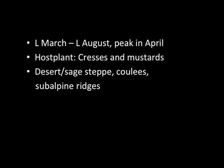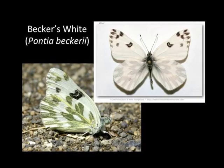Back to the Becker's for a bit. The Becker's has that white spot in the center of the black spot on the forewing. I have seen Beckers with the black completely eclipsing the white.